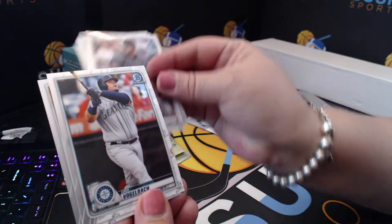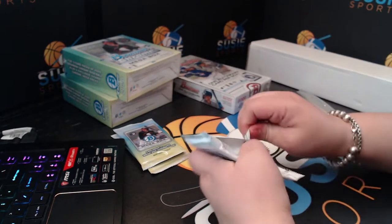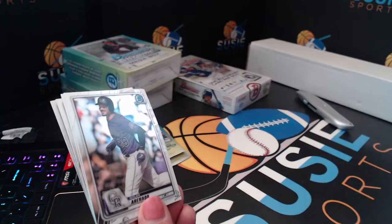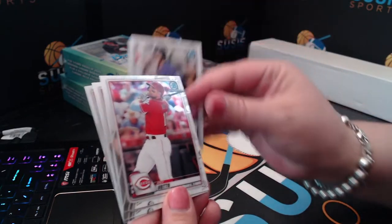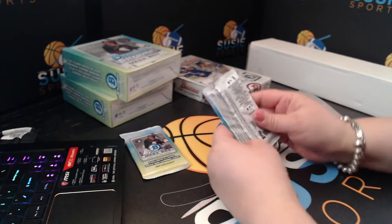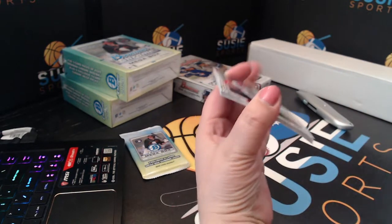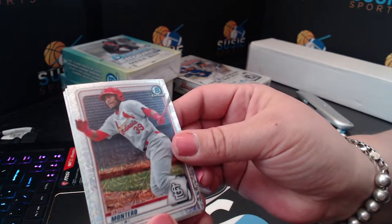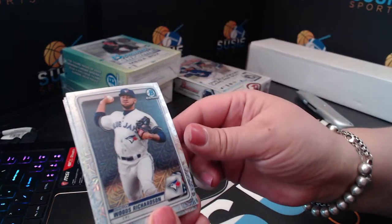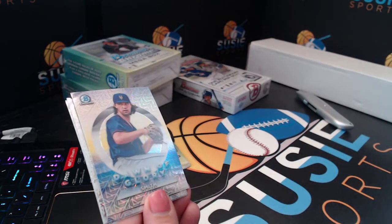So many rookie cards. Nice Dustin May card coming out there for the Dodgers on the rookie. My boy Bryce. And here come the Mojos. I'm looking at Ellis Montero coming out there. Nice one for the Cardinals. Simeon Woods Richardson. Sweet one coming out there for the Blue Jays, going out to Max Cool. Another sweet Dawn of Glory.